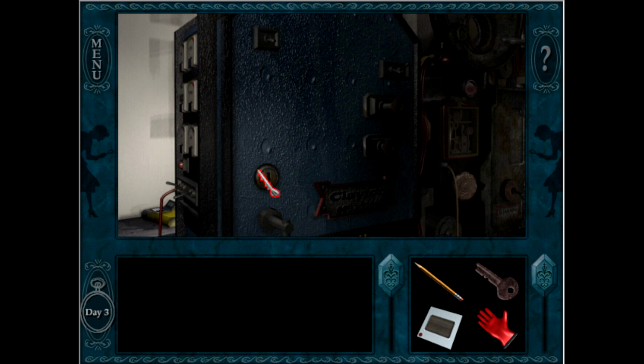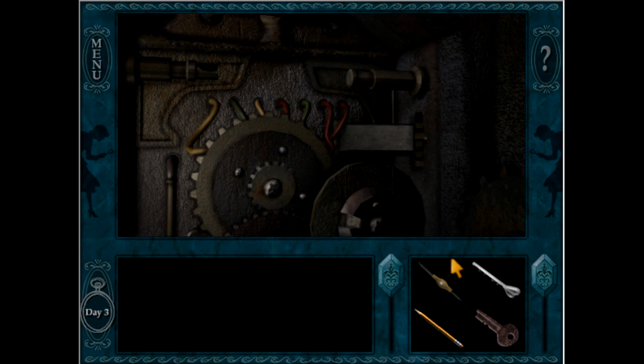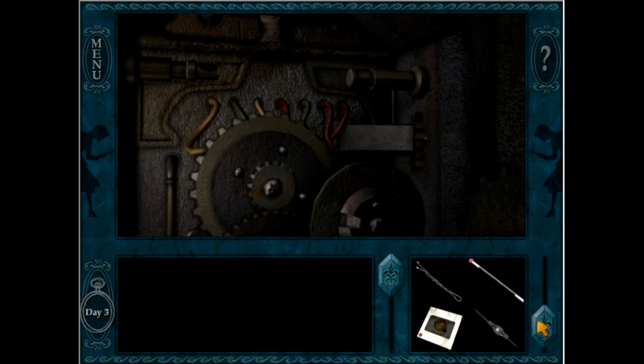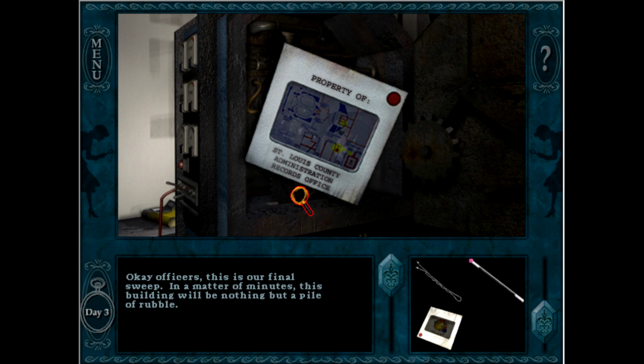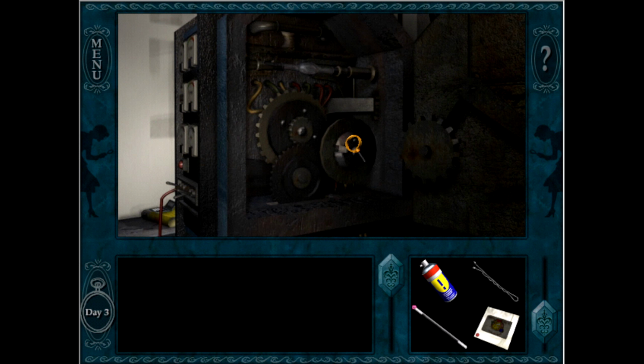It's locked. Not locked no more. Perfect. Another slide. Burned out thing. Okay, officers, this is our final sweep. In a matter of minutes, Oh, we need to hide in the closet. I'm so close. I just need a few more minutes. It's fair. Hide in the closet. Oh yeah, I'm supposed to hide, aren't I?